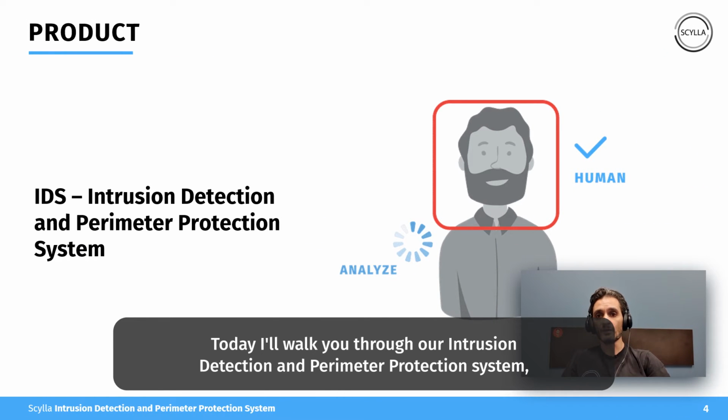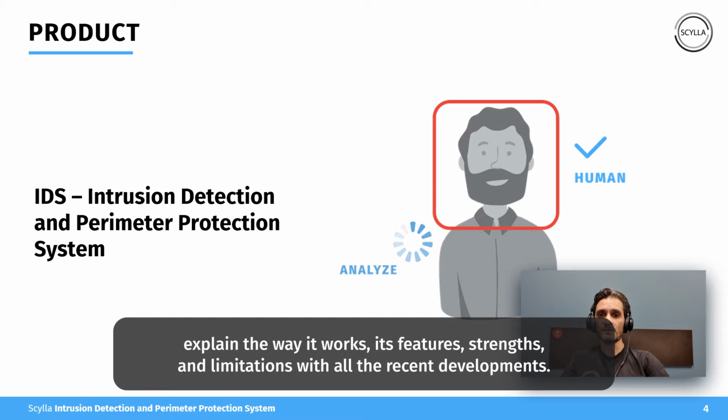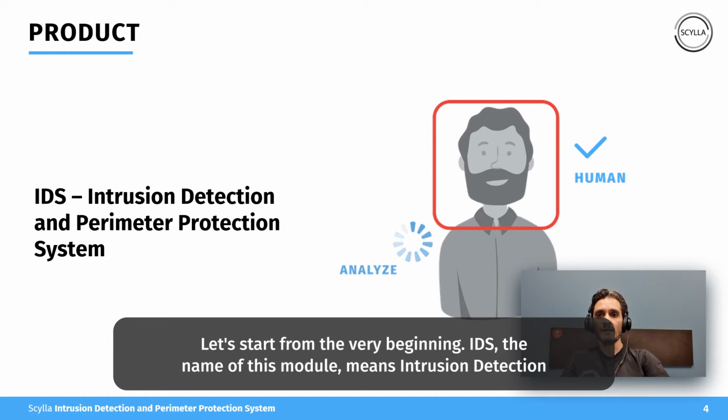Today, I'll walk you through our intrusion detection and perimeter protection system, explain the way it works, its features, strengths, and limitations with all the recent developments. Let's start from the very beginning.